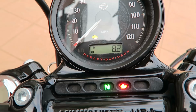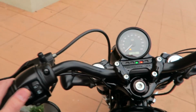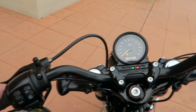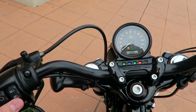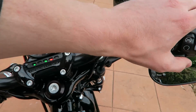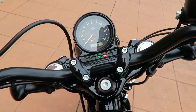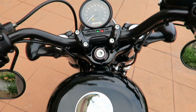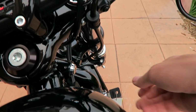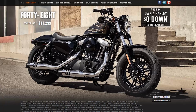So here's me just cycling through the digital display here. You have a trip A, a trip B, a clock. You have your gear and RPM readout as well. Left turn signal indicator, high beam indicator on the dash, neutral indicator, and your right turn signal indicator. That oil lamp will go out when the bike is started. If the bike is running and that oil lamp is on, something's wrong with the oil pressure or the oil level or something. But when the bike is off and the ignition is on, that oil light will be illuminated.